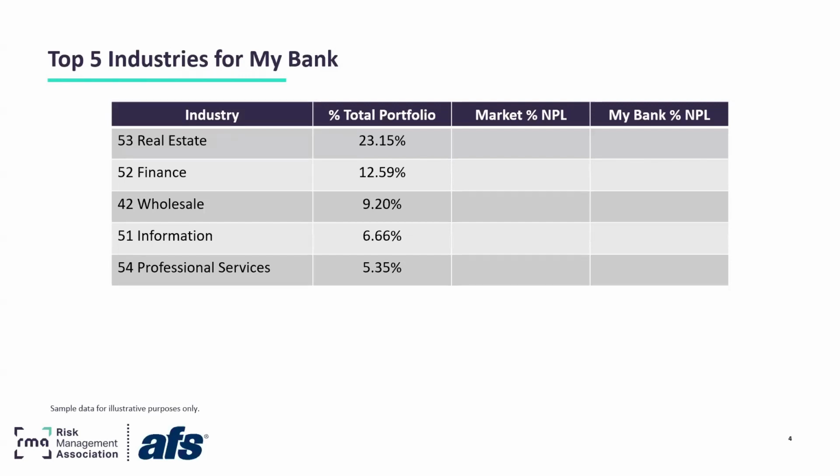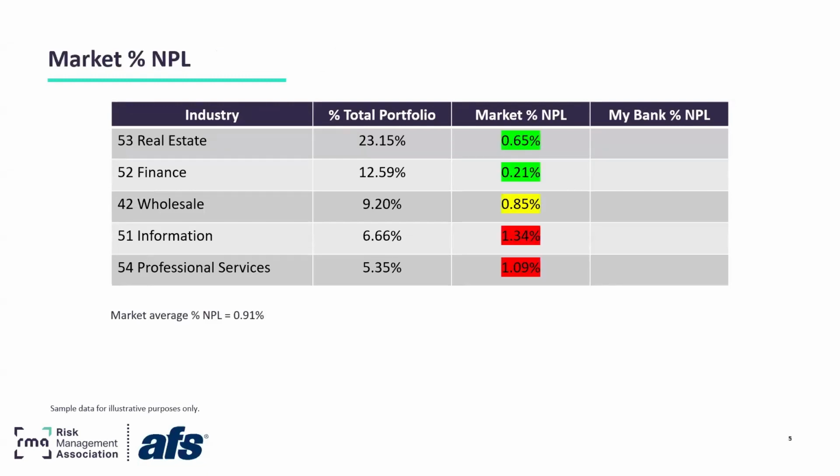The next thing they wanted to do was to fill in this next column, market percent NPL, to get an overall feel for whether the sectors were better or worse than average. As an example, if you look at 53 real estate, you see the percent non-performing is 0.65. And then down at the bottom, the overall percent non-performing for the market is 0.91. So 53, obviously, 0.65 is better, and we color coded that green. 52 finance falls in the same. 42 wholesale is about average, so that went red.